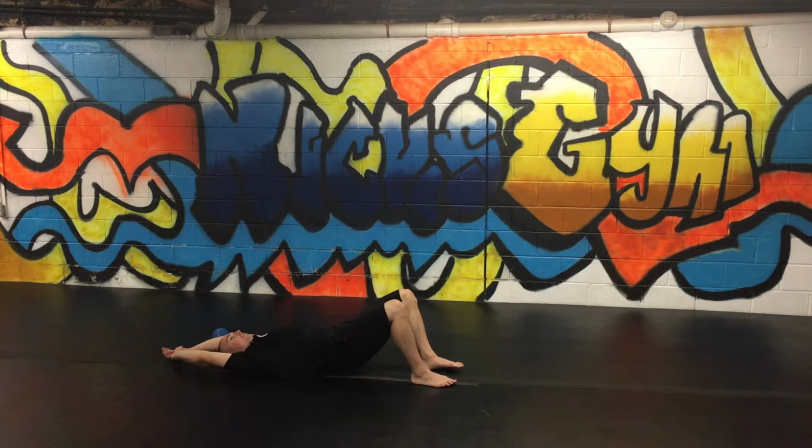All right, I can use my other hand to really pull the arm closer to the ear. And then I also wanted to try to do a little contract relax where I move my left hand into the mat and release. Left hand into the mat, release.